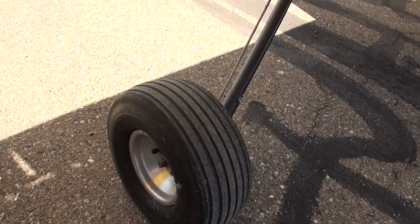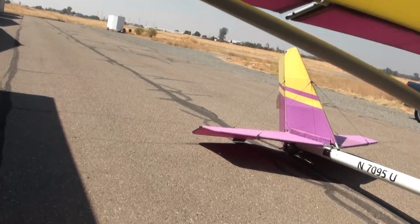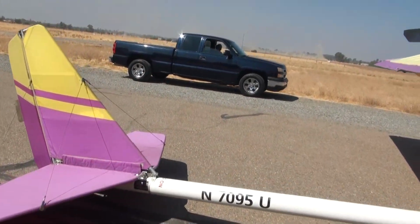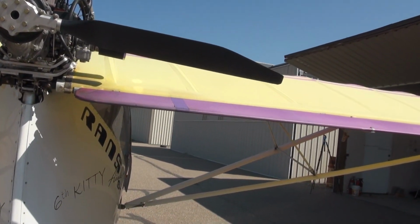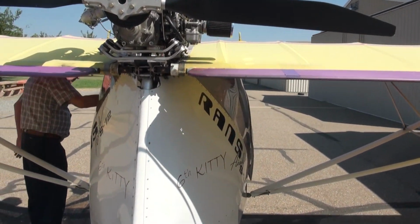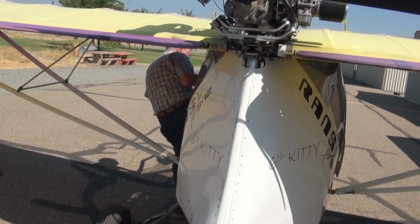Hey, do me a favor? Yeah. Put the tail up for a second. Okay, hang on. You must be getting shorter, Bill.